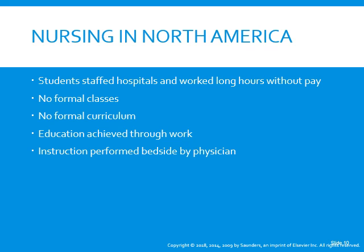Training in the Nightingale schools was well organized, with classes held separately from practical experience. In the United States, however, training occurred at the bedside with no formal classes or curriculum. Can you guys think of some advantages or disadvantages of teaching nursing classes from a standardized curriculum?